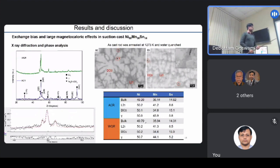Here we have the first suction cast rods of nickel manganese steel. We see that the as-cast rod has a 3-phase microstructure, which is also shown in the SEM BSE micrograph. Moreover, after annealing, although the L21 phase increases in volume fraction and the DO3 phase decreases, the small gamma phases do not dissolve completely even after annealing at 1273 Kelvin.